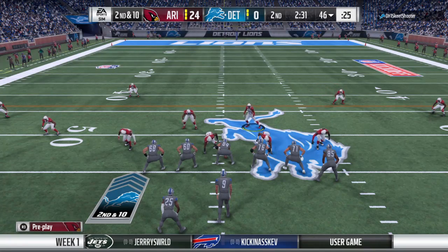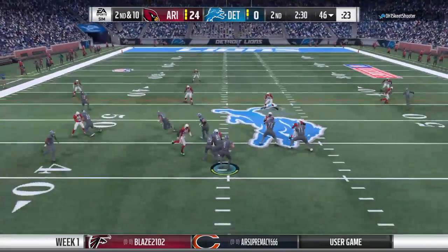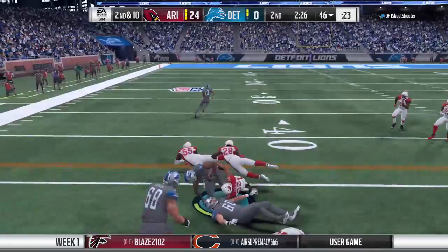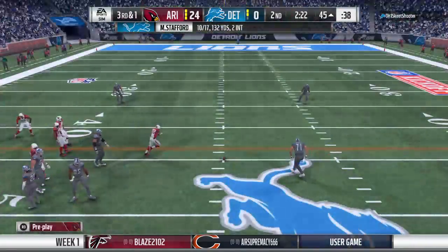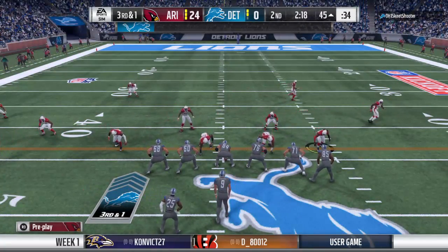Easy. Big 20. Back to the air. Stafford on 2nd down. The left side completion to Jones. And he'll be brought down at the 45-yard line. They'll get 9 there as that sets him up better for 3rd down.